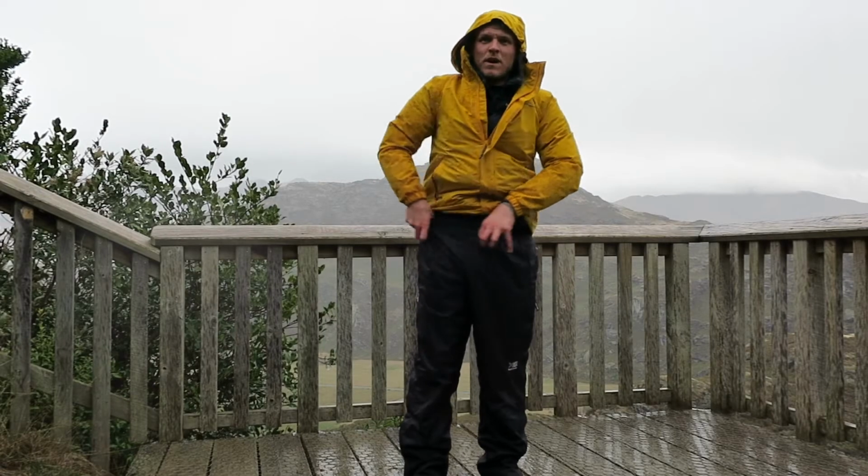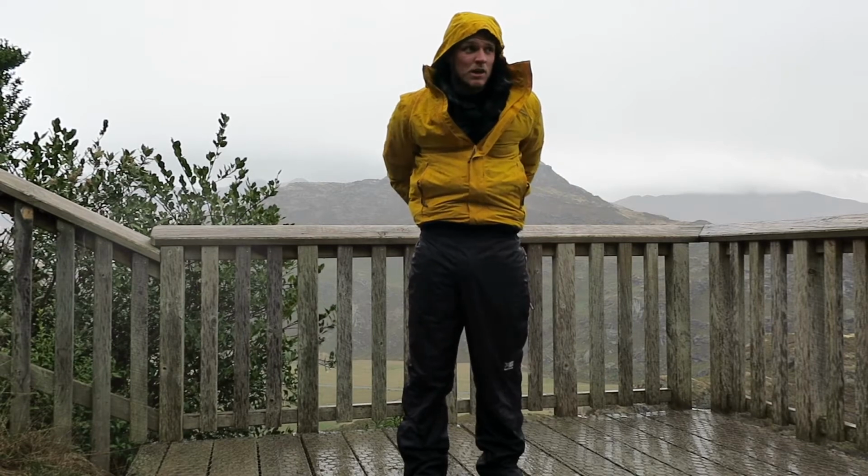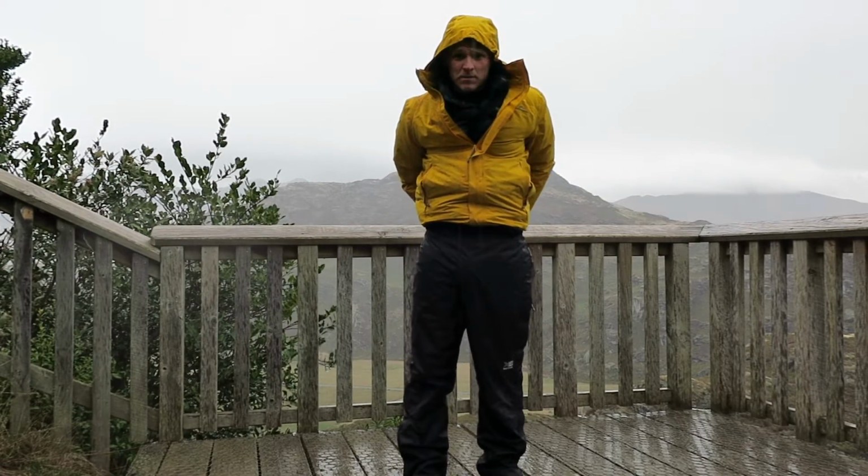So a lot of atmosphere that I really want to try and capture. So I'd love to get another couple of images here. See what I can find. Absolutely loving this rain. These are the sort of shots that I've been wanting to get for a while now.